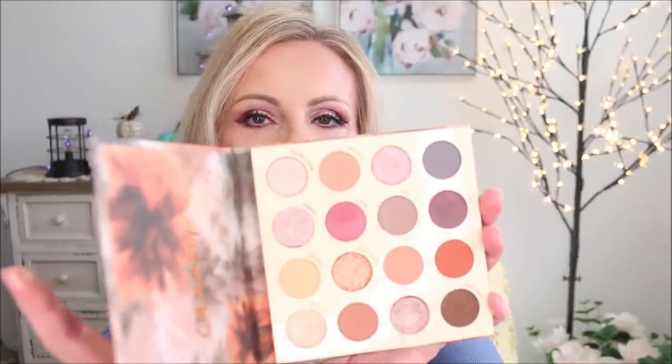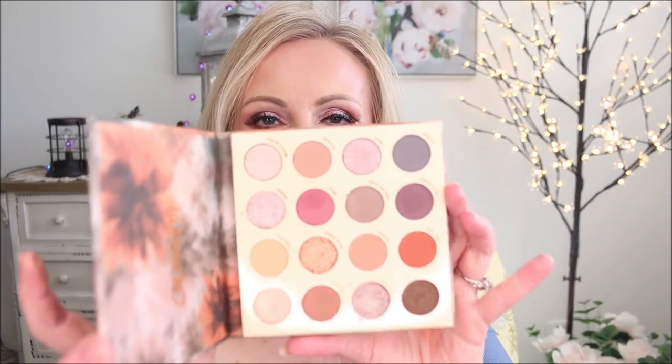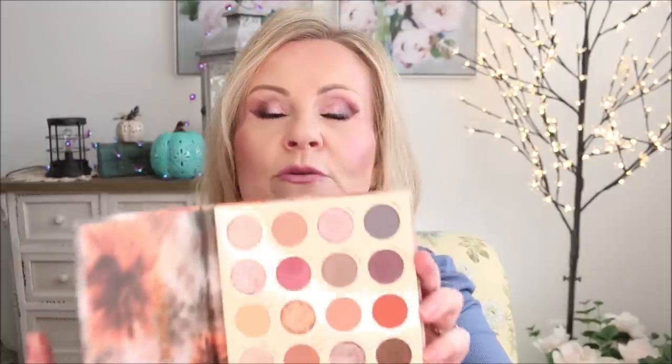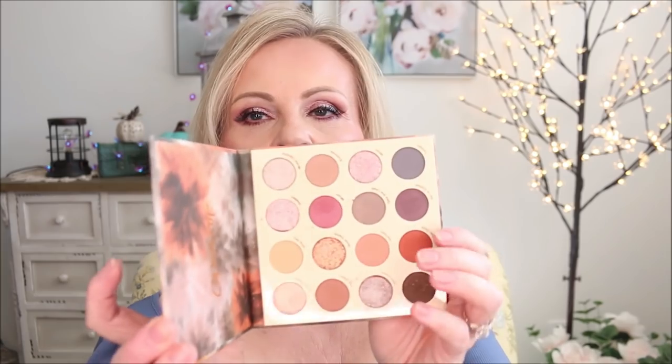The Lust for Dusk palette, I use this almost every day. I go into one color or more every day on this because it has such a great mixture of warm, neutral tones, and then the cool tones. I love it. It does have this row right here that is quite warm, but it doesn't get so warm that I can't wear them. They're very wearable. I love this palette.